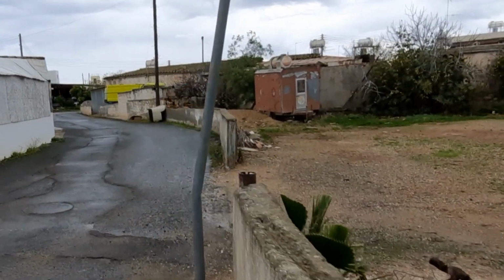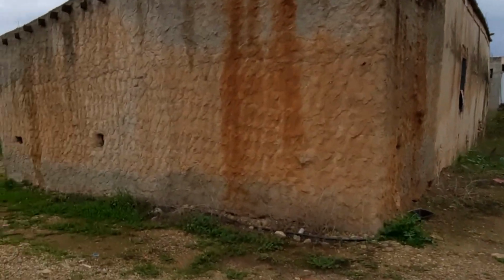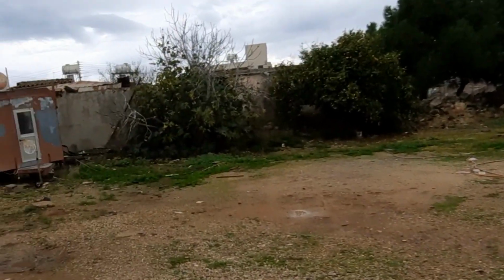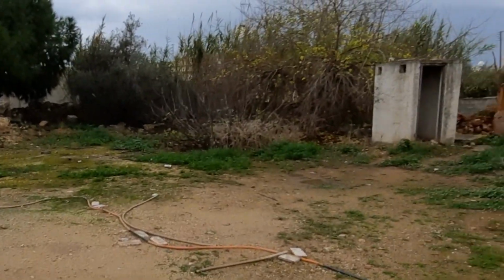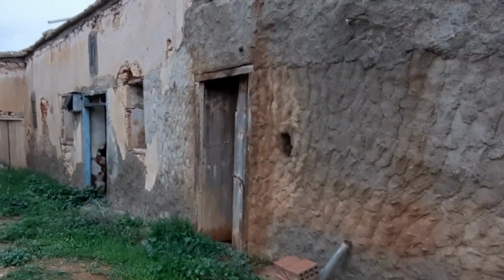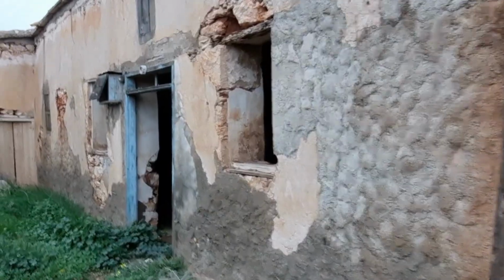So there you are. We can have a quick look around. This will be a great project because it's a massive plot. So it goes all the way down there. Get rid of that old thing. And there's the back of it. You can see. Oh no guys, not built with mud bricks, I beg your pardon. It's built with stone. There it is, look.